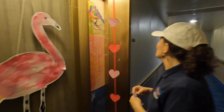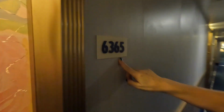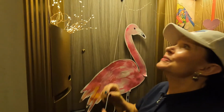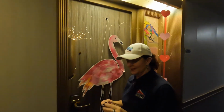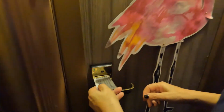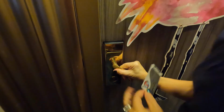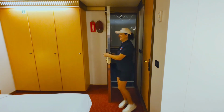Welcome. We're in room 6365. We're on the Carnival Magic. So we had to have a little magic. I like to do some lights and decorate the door. Come on in.